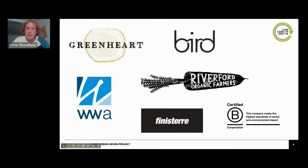We've got some local B Corps here. So we're going to hear from Ed Bird shortly from Bird Eyewear, but we've also got some other great companies here in Devon and Cornwall. Finisterre, Riverford Organic Farmers have recently become a B Corp. We've got Green Heart Business Consulting based here in Plymouth, Thomas Bourne, and Ward Williams Associates have recently obtained one of the highest B Corp scores in the UK, and they're based down here in the Southwest as well. So we've got this growing global movement, but we've also got this growing local movement of using business as a force for good.